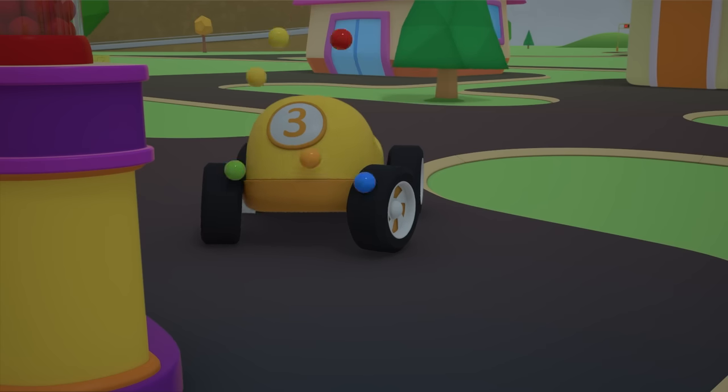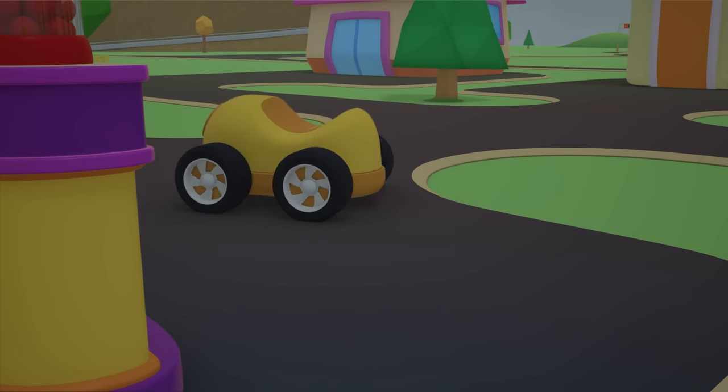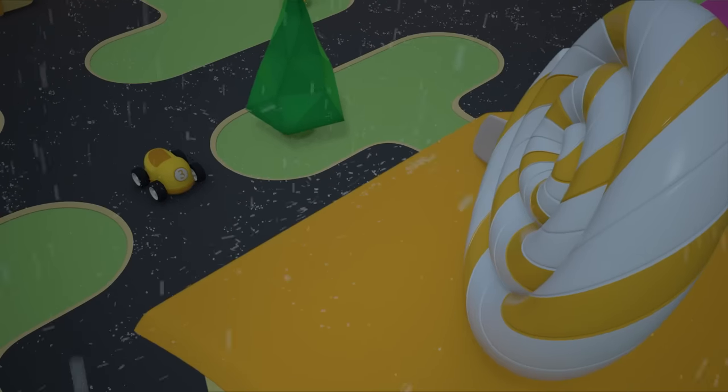Little car, there's no time to play. We've got to get back home. Now look, the candy balls have flown away. It's starting to rain.